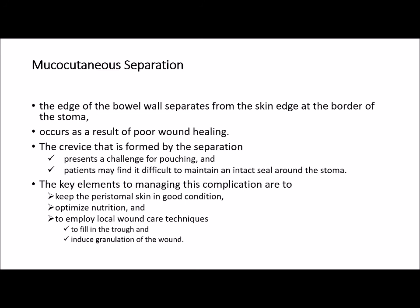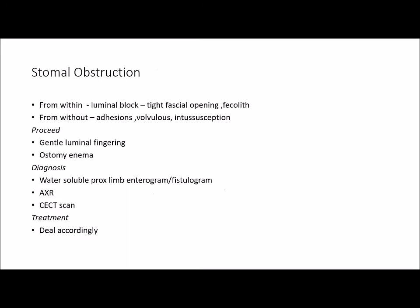So if you want to manage this complication, you have to keep the peristomal skin in good condition, optimize nutrition and do local wound care to fill in the trough. That crevice has to be filled up, right, with ointment or whatever you want, and induce granulation of the wound. Until you do that, this wound is not going to heal. Right?